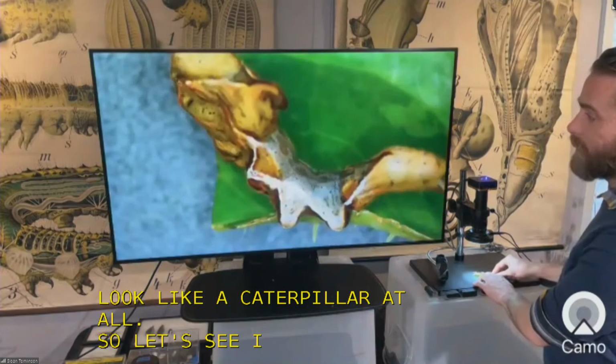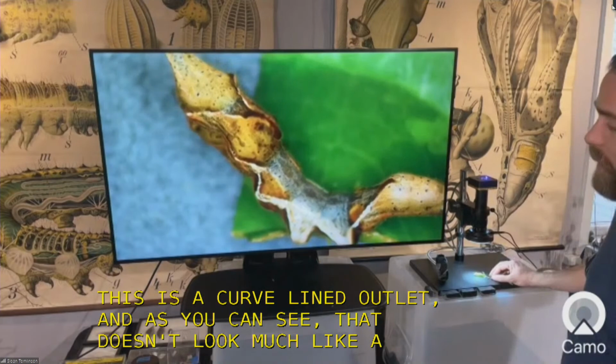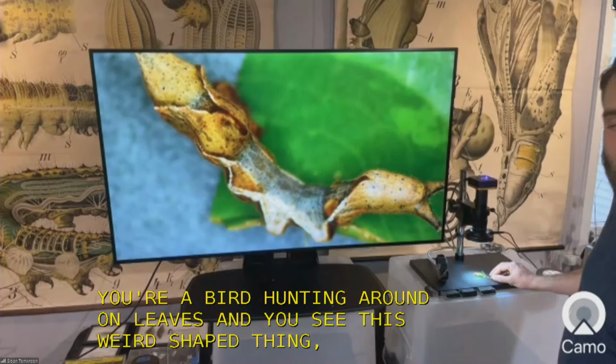This is a curved lined owlet. And as you can see, that doesn't look much like a caterpillar. And certainly if you're a bird hunting around on leaves and you see this weird shaped thing, you're like, what is that? That's not food. And you move on.